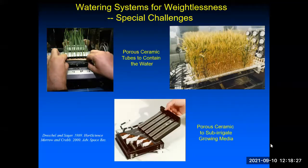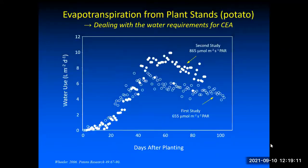There have been different methods that have been tried. One of the ones that seems to work pretty well is you use porous tubes to contain the water, and then you can allow the plant roots to either wrap directly around those porous tubes, almost like a Chia Pet, if you're familiar with those things they advertise at Christmas. Or you could use tubes that are embedded in a soil or medium that you then irrigate. But in both cases, you're containing the water, so you don't have any free water that can float around and escape. It makes it more difficult and more complex to water the plants, and this is still an ongoing challenge for weightless settings.